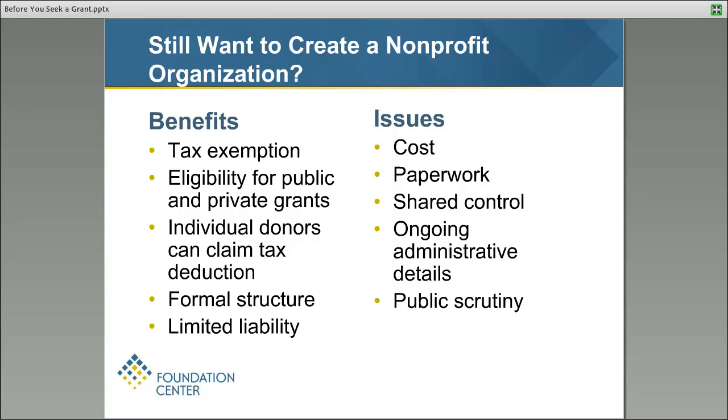However, it does cost money. There are filing fees. Your state may have a fee for filing your articles of incorporation. For the IRS, there is a filing fee with the 1023. I think it ranges, again, it depends on your size and how much revenue you have or may have already. I think the range is anywhere from $300 to $800 to file the 1023.